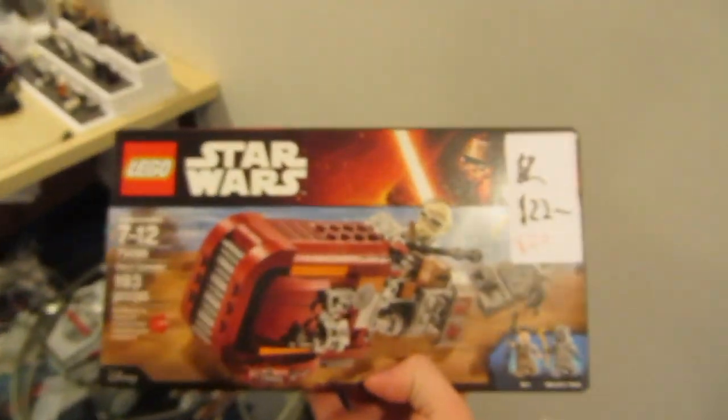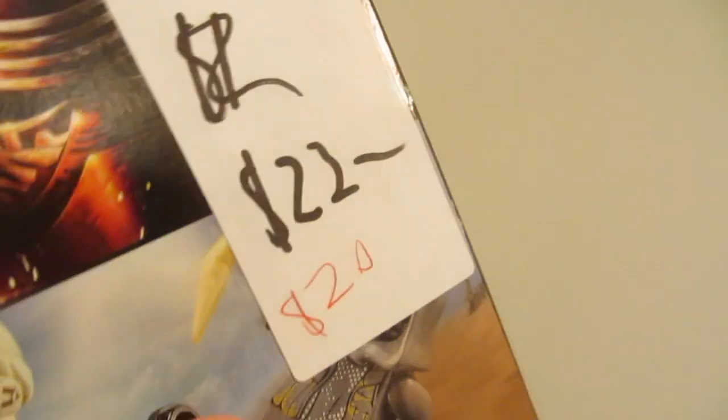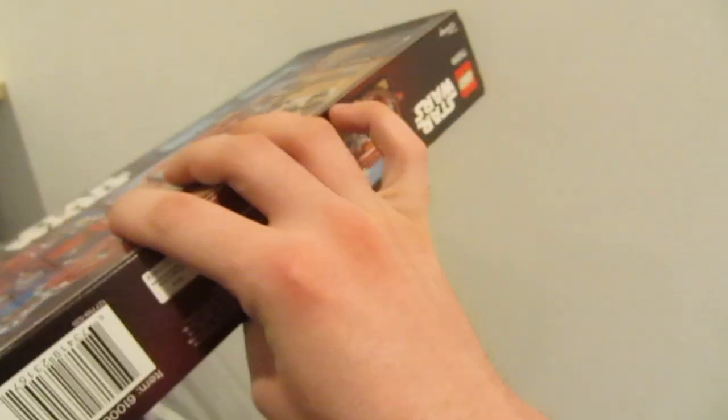Then here's some of my Lego sets. These are Lego sets that I invest in. I actually believe I won this set at a Brick Fair auction. That's why there's that label right over it, because I wanted to put it over the Brick Fair label.